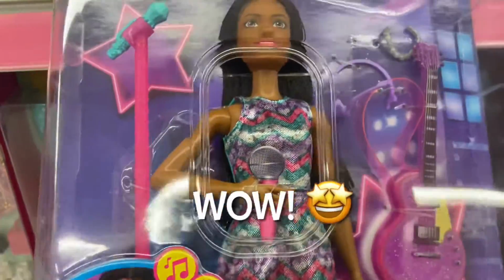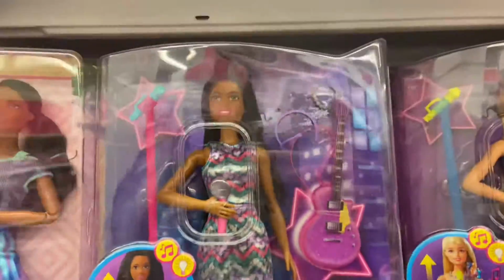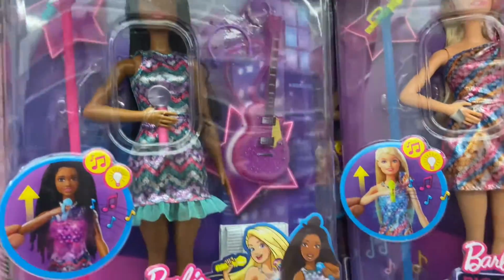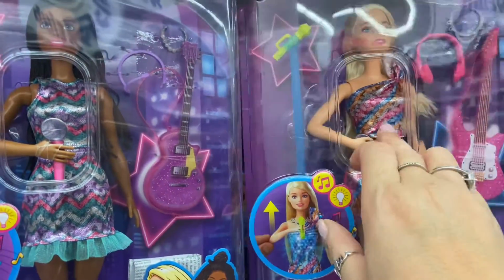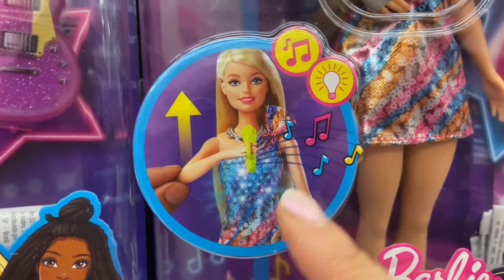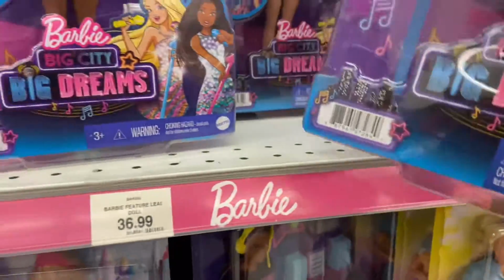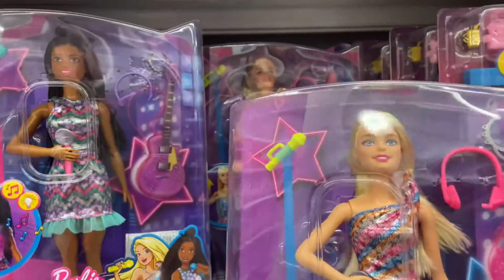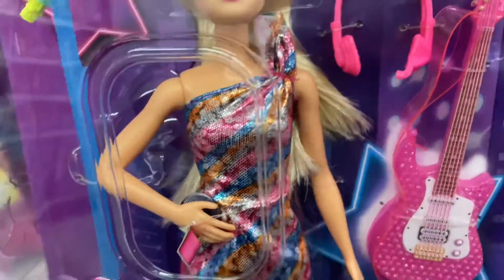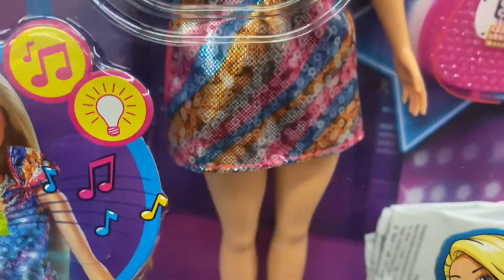Oh, this is... it says she sings. It says right here. So, Big City Big Dreams. How many of you guys have the Big City Big Dream dolls in your collection? Look at the ensembles. I'm going to show you the close fabric. Gorgeous.